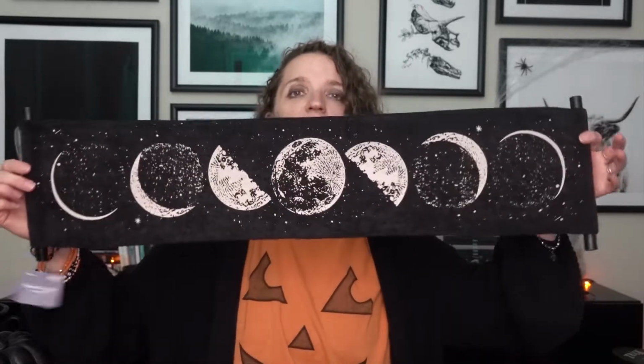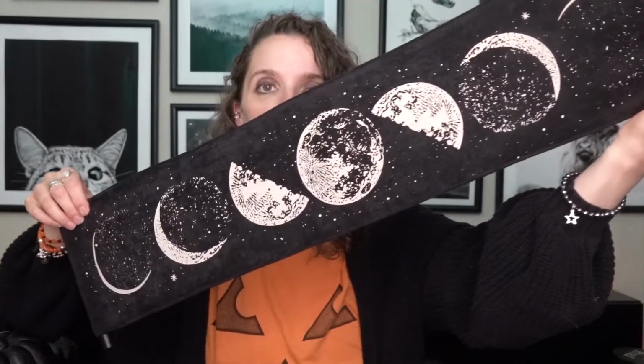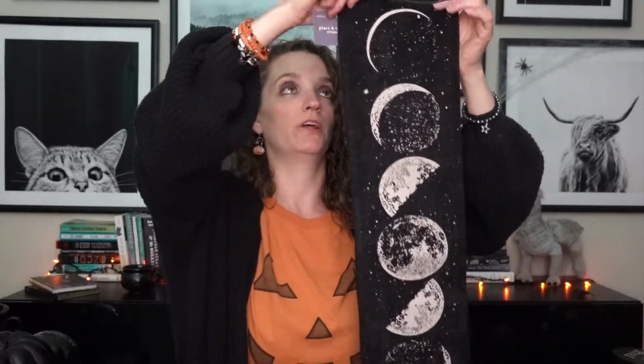And next up is this tapestry. And I actually have a tag on this guy, so it's got the little hook here. It's the entire moon phases. And full price, people, it was $35. It is not worth $35. I will tell you that right now.